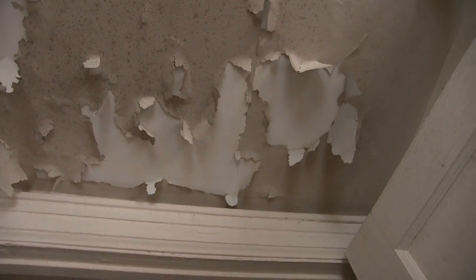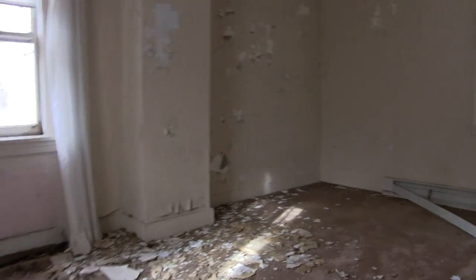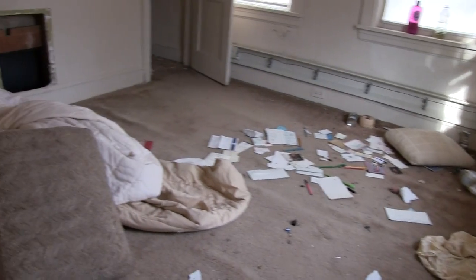A bit of paint peeling on the ceiling. This looks like the master bedroom. Just gotta do this quickly because the mold in here is pretty bad. It's the bathroom, vanity. Looks like someone's been camping out in this room.